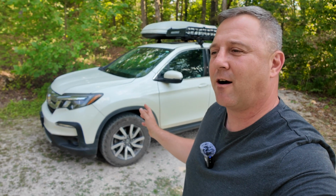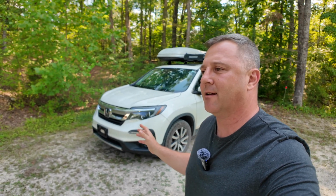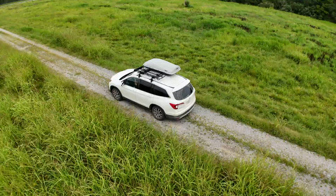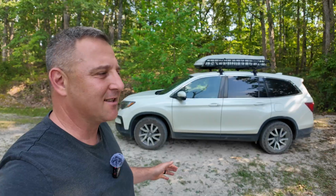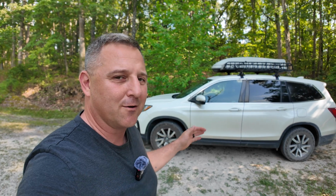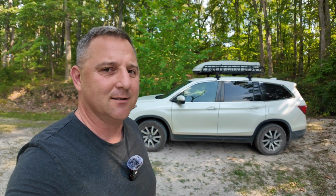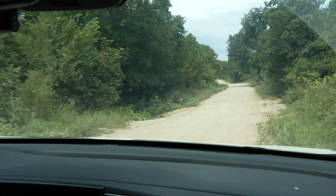But before I talk about the issues that I've had with the Honda Pilot, I do want to say that I have felt that it was at least worth what I paid for it. I purchased this Honda Pilot brand new in 2019, and so I am the original owner. I don't actually personally drive it, my wife drives it, but I am responsible for all of its maintenance. And in those 5 years, I've done all of the standard recommended maintenance.